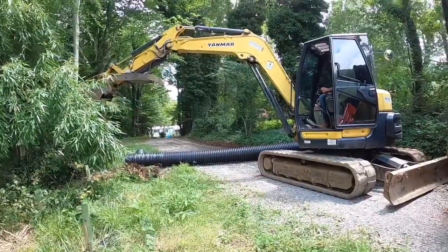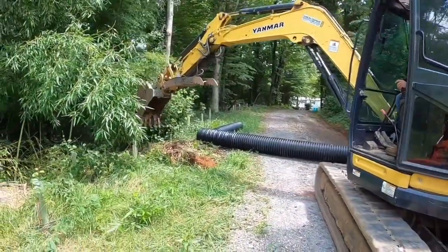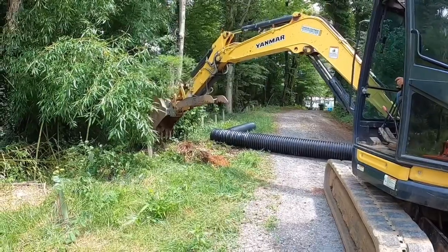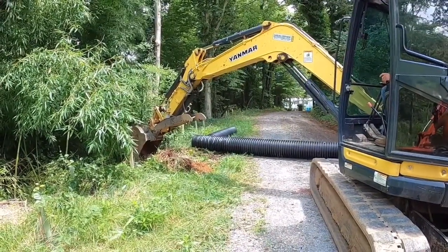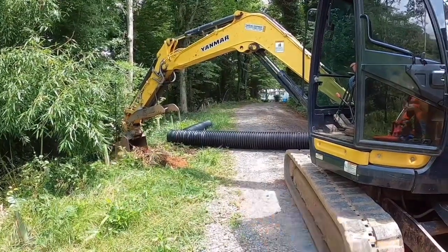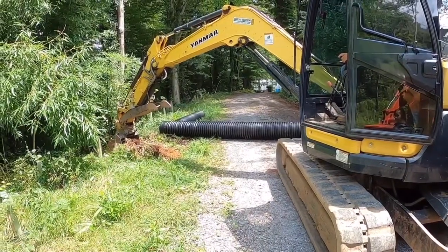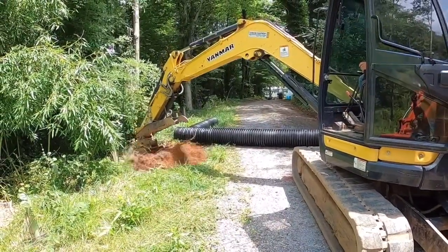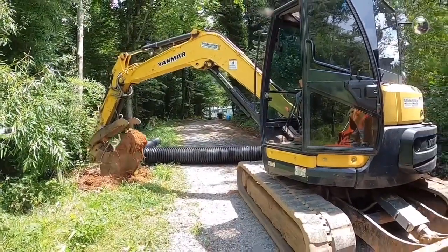All right, here we are. Brandon's getting his first scoops of experience in with this excavator. He's doing a good job. We're just gonna let him learn at his pace. He's got his line drawn right there. He knows just to follow that line and take his time and learn. You can't rush somebody when they're learning a new machine.